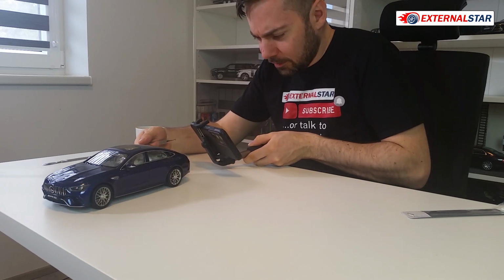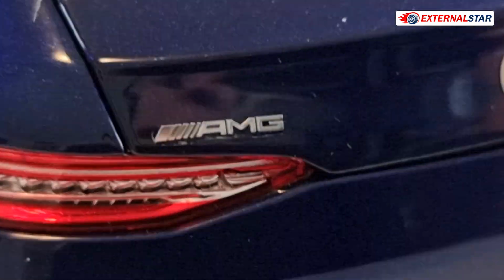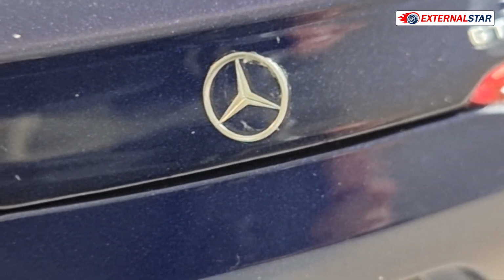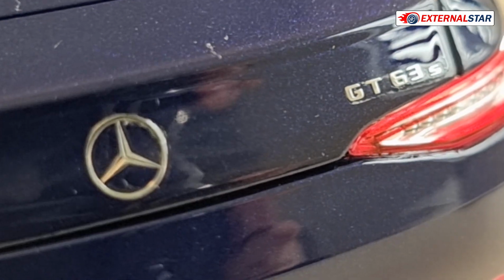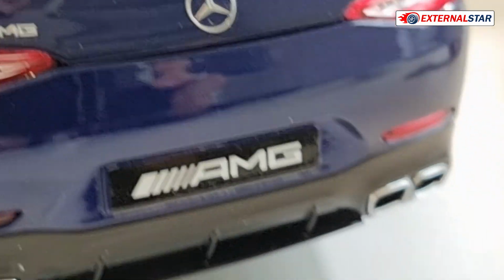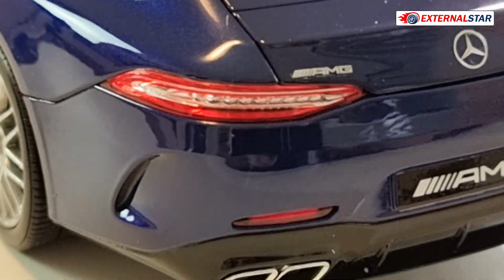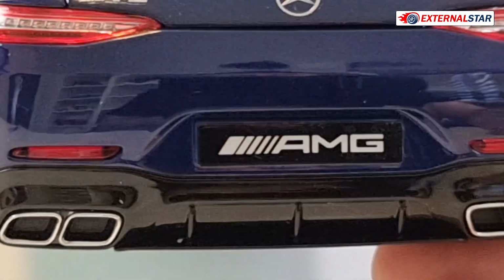And then we have quite a nice rear of the car. Here, maybe let me zoom in again. AMG, this Mercedes-Benz logo, and here we see a little bit of glue. So maybe it's not that perfectly done. But then we see this GT63S, again quite nice, and license plate saying AMG, the reverse lights, and of course four exhausts here. This is also nicely done.